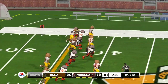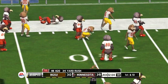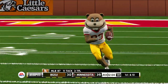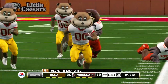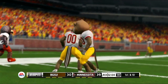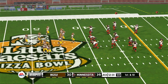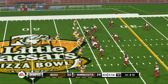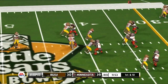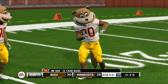Pitches in, and he's got a lane. He's to the 40. He's at midfield. Tackle made at about the 41. Looking to capitalize on the big run. Now it's first and 10. Hits him hard at the 27-yard line.